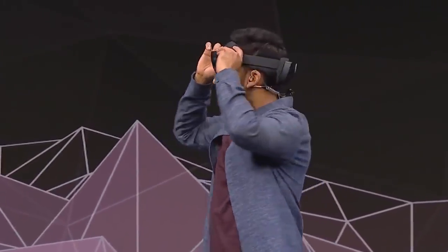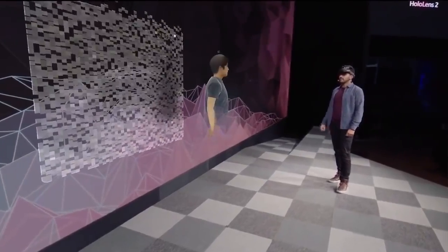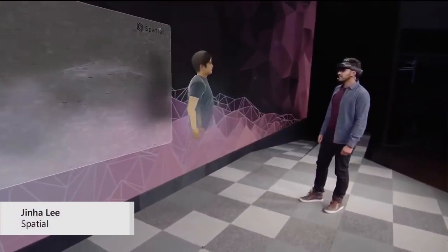So this is what we mean by instinctual interaction. By combining our hands, our eyes, and our voice, HoloLens 2 works in a more human way. Today, companies tackling the world's biggest problems are increasingly spread across the world, and the HoloLens lets us work together as if we were standing next to each other, face to face. To show you how that works, let me just flip into spatial here with my HoloLens 2 and materialize the room. Hi, Jinnah. Hi, Anand.